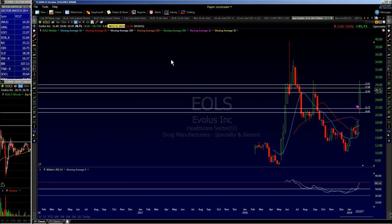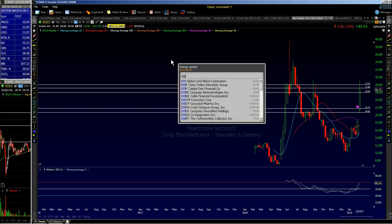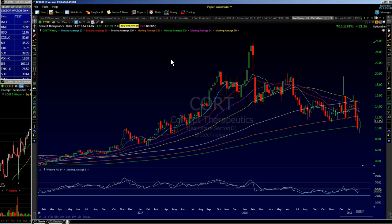EOLS, this stock, a biotech name, up 46% for the week. They got FDA approval on one of their pipeline products. CORT came out with a letter defending itself against short sellers. The stock moved up 13%.